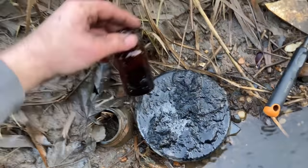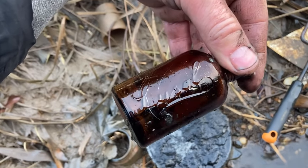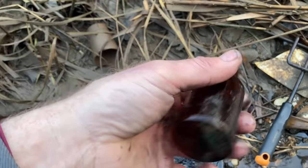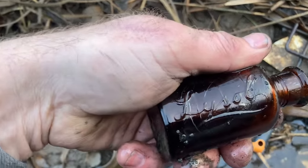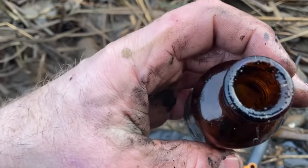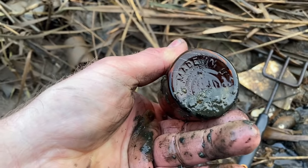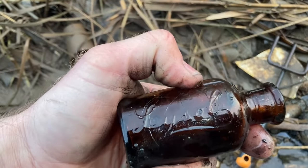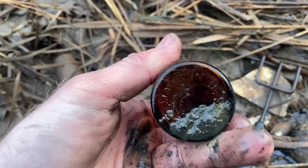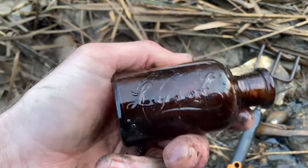I managed to pull out a script Lysol. That's a great cork top. That's got some age to it. It's got some real age to it. And I love the script lettering. Look at that. We'll be able to date this back to its exact age because I know the script is pretty specific. And there's some really nice bubbles in there. That's one of the originals, maybe.